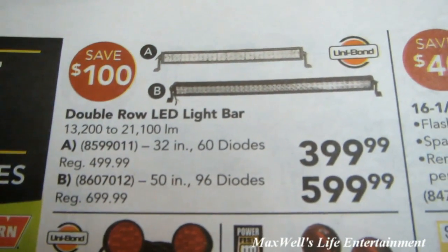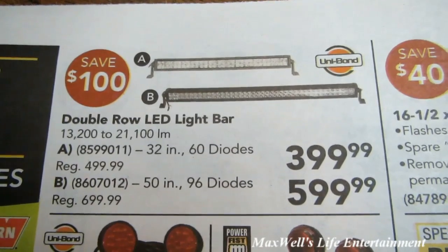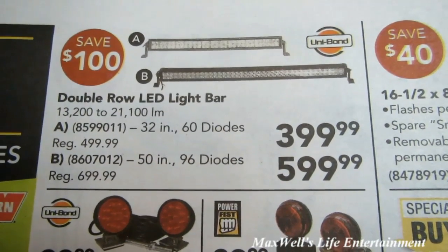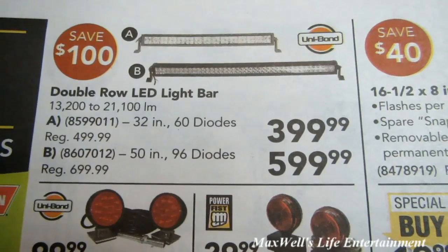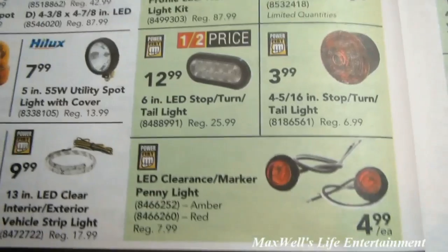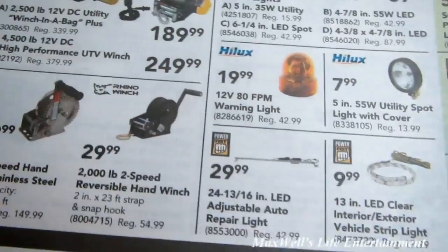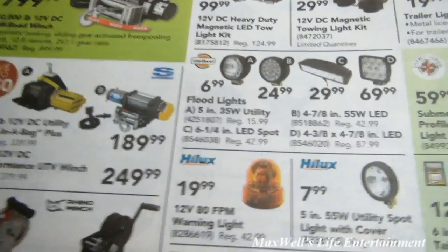They have themselves here a double row LED light bar. A is a 32 inch, 60 diode, for $399.99. B is a 50 inch, 96 diodes, for $599.99. Various other lights: taillight assemblies, license plate, LED clearance marker, penny lights here. Various, like I said, boat winches, other little utility lights, warning lights, things like that.